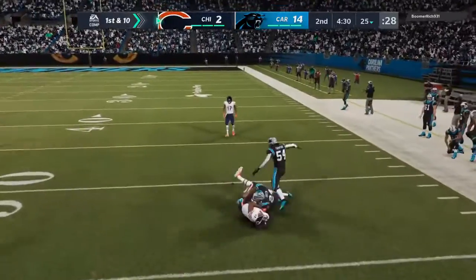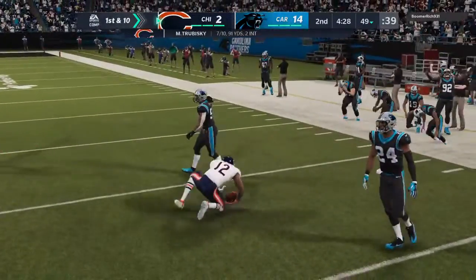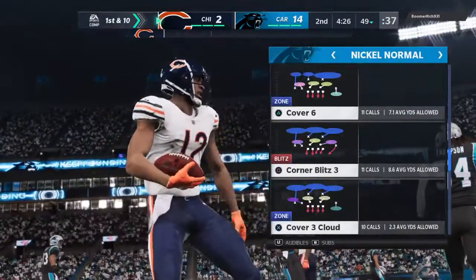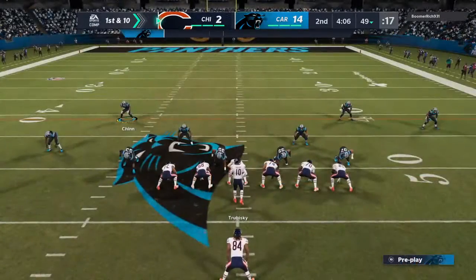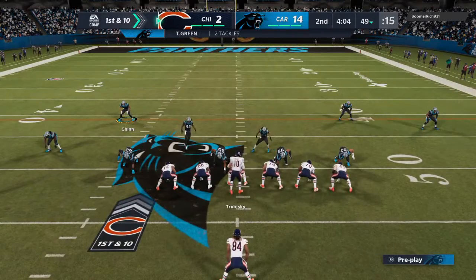Now the throw right side taken in here to start this drive. And they nearly get this all the way to midfield. Mark him down at the 49. Call that a very strong gain of 24.